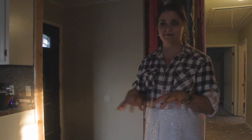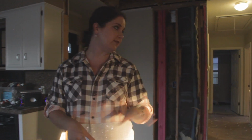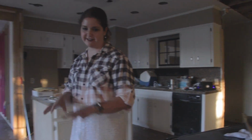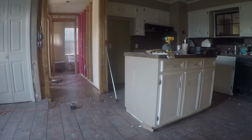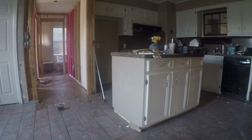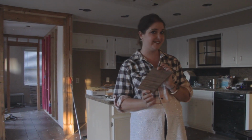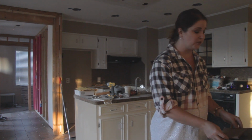And then my favorite thing that's going on here, of course, we've already talked about the tile, but it looks really good on the floor. And it doesn't have to cost a lot to look really great. This is 99 cents a square foot, so it's totally within our budget.